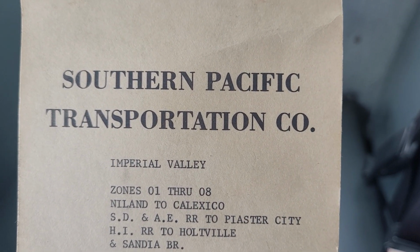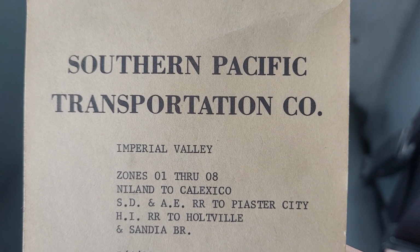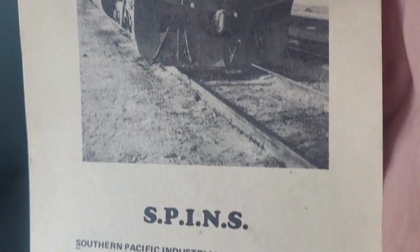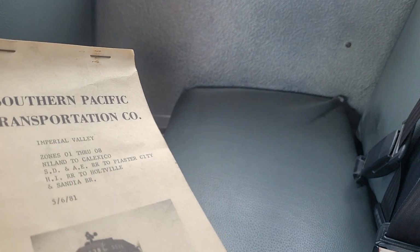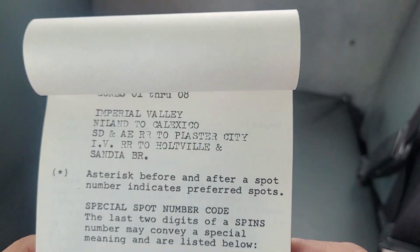Southern Pacific Spins book, Imperial Valley, Zones 1 and 2. In this book, dated 5/6/1981, the spins basically tell crews where to spot cars so they can be loaded or unloaded.